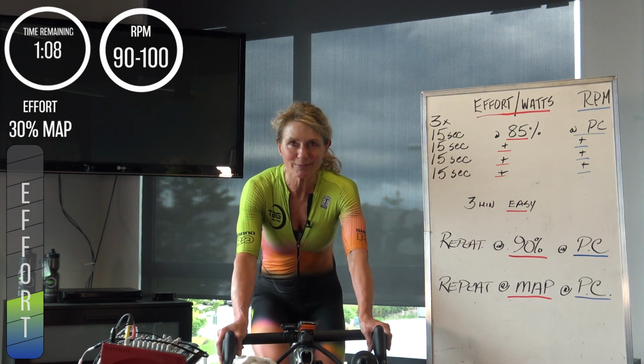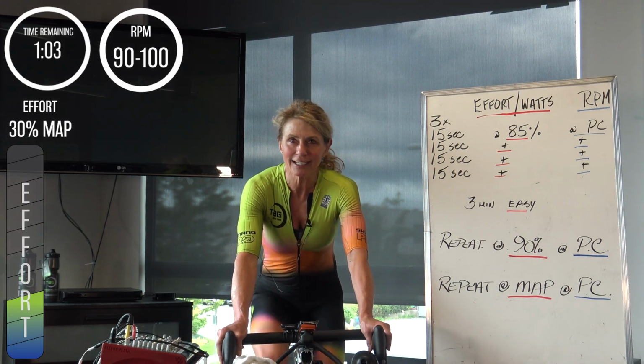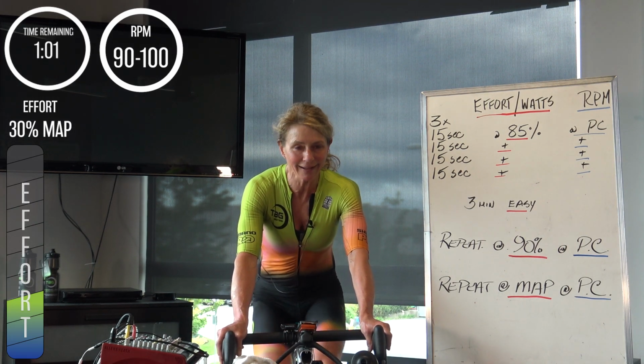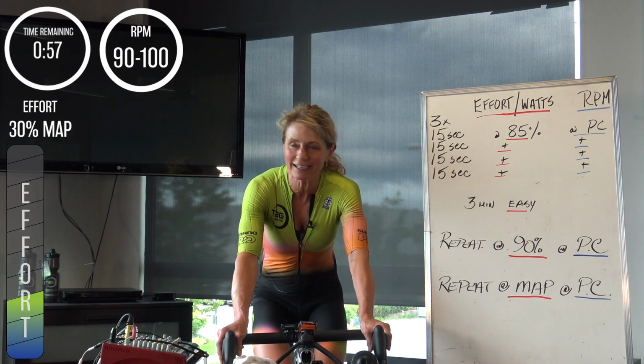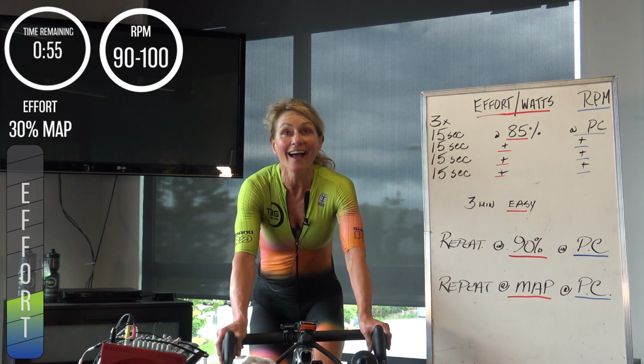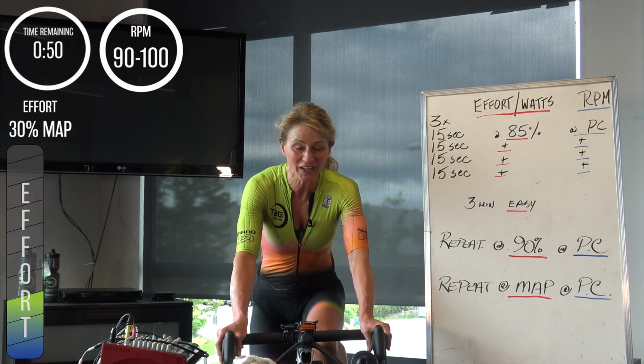I remember doing a time trial many years ago, team time trial in Regina, going into a headwind, 19K an hour, and then with the wind, 62K an hour. So it can be vastly different if you're in a windy place.